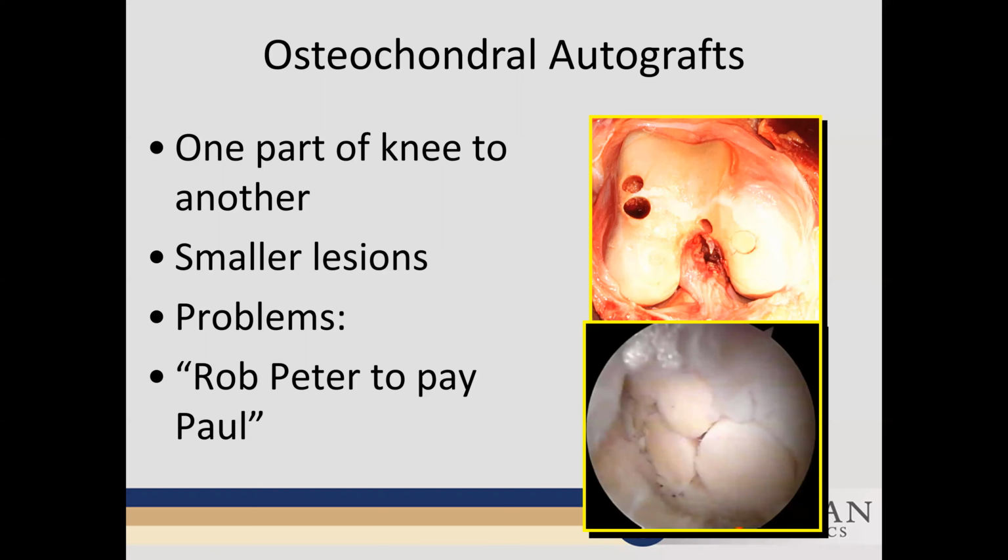So as I mentioned, osteochondral autografts, usually we take it from what we call a lesser weight-bearing area, and then we put it into a central weight-bearing area to try to alleviate symptoms. This really also is only done for very small areas of damage, because we usually say this is robbing Peter to pay Paul, because you have to take this cartilage from someplace and put it somewhere else. So it can work well for a very small defect, but as areas of damage get bigger and bigger, it gets much harder to use an autograft technique that will be successful.